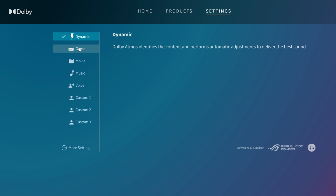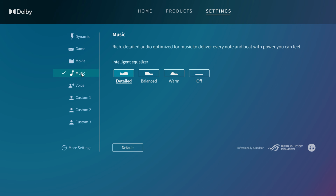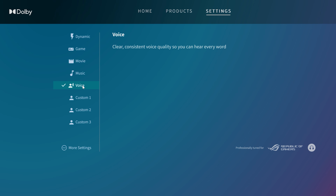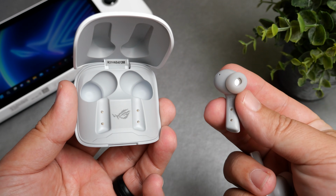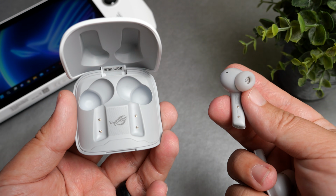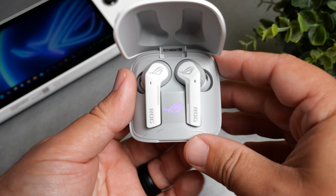I was able to have the mids stand out in a way where vocalists or dialogue always kind of stood out front. And I was even able to get the treble to be kind of bright. It doesn't get to the point of being harsh or overly bright. There's really no way to get it to do that. But you can get it to where you can easily hear details. It can have a crisp sound to it once you tune it a certain way.